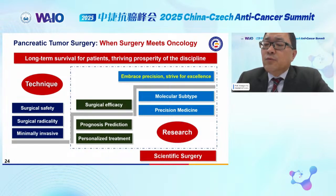So, confronted with the grim reality, we are committed to improving the safety, the quality, and effectiveness of pancreatic surgery. More importantly, we emphasize the close integration of surgery, oncology, and research to explore new concepts and strategies for patient care, transforming anatomy surgery into a scientifically driven, evidence-based approach. And then we will go to the molecular subtype-based precision medicine for the patients who have pancreatic cancer.